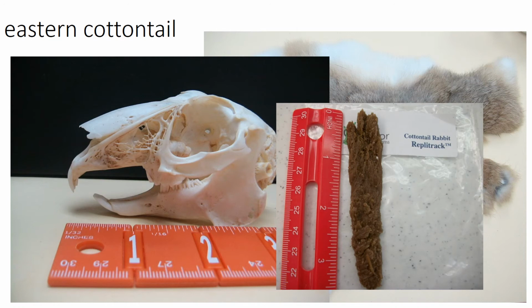The track is going to be a long track. We know this is the rear foot of the cottontail, about 3.5 inches long and very narrow. So you think about as that cottontail lays its rear feet down and pushes off as it hops away, that's the track you're looking at there.